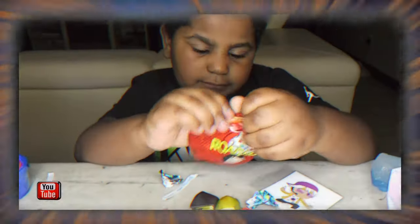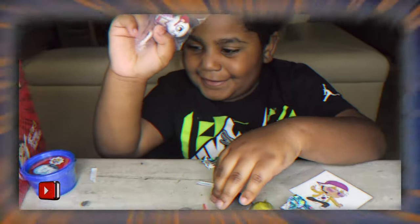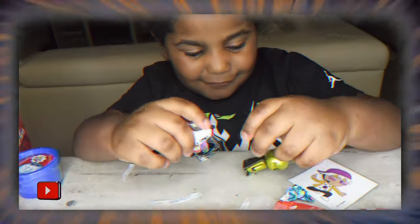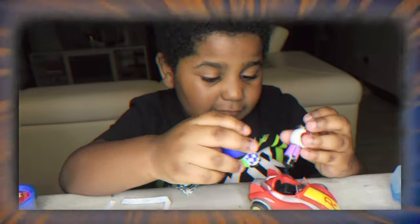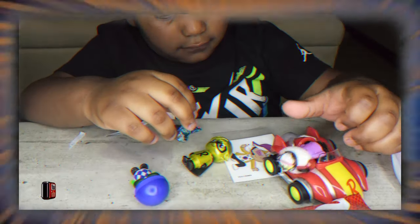What's that? Very careful with the fish, right? Let's see. Oh, now they have friends. And they all can take turns in the car. They can't all fit in there. You can fit in there. Yeah, I think she can fit in there. She can keep falling.